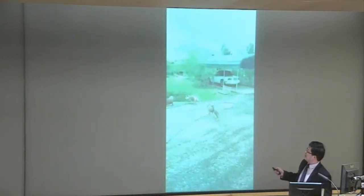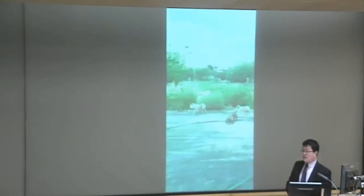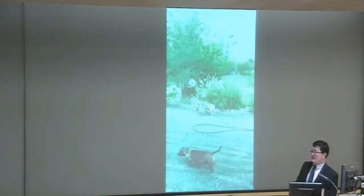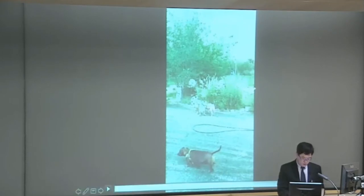You can see they're both able to walk and run and jump pretty normally. So we're very, very happy for them, and the family is also very happy. We have been talking with them, they're very dedicated, and we really appreciate their contribution to the research. They are so happy for their little ones, and they are able to walk pretty well.